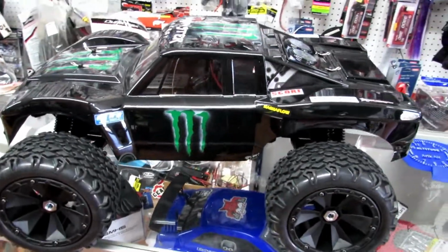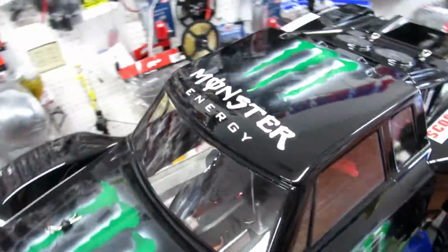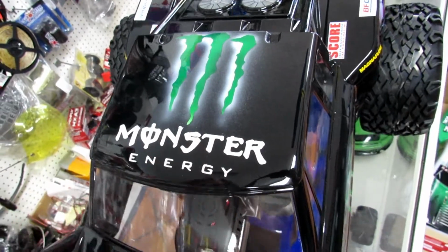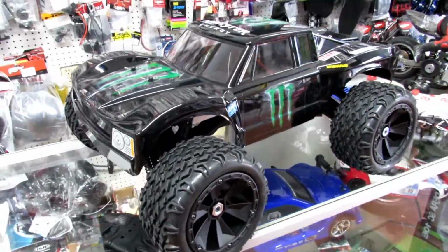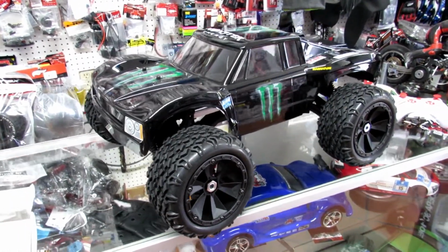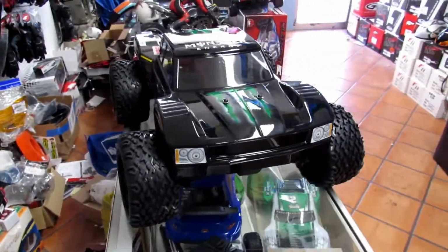I airbrushed the body. This is all paint, those are not stickers. The Monster Energy on the top, again, this is all paint. This is based on the Red Cat Racing Terremoto 1/8 scale. It's a pretty awesome truck and it's one of a kind.